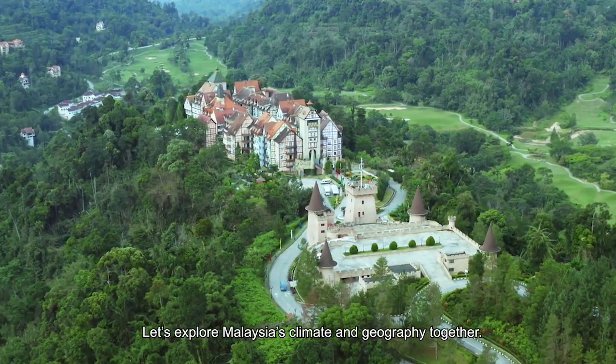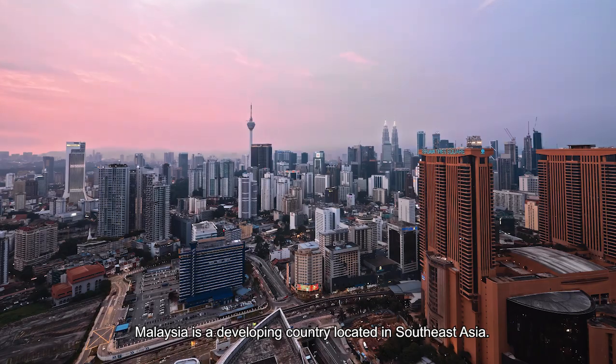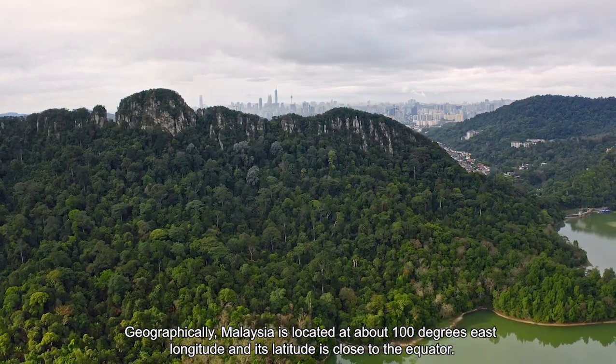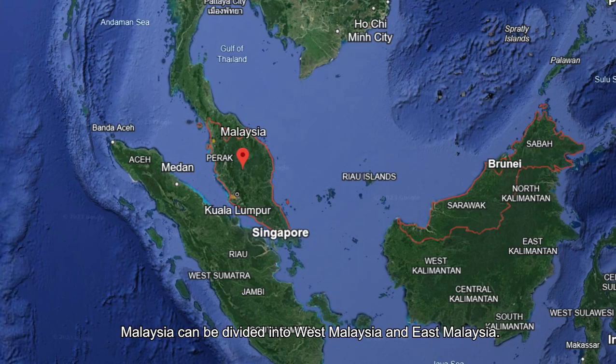Let's explore Malaysia's climate and geography together. Malaysia is a developing country located in Southeast Asia. Geographically, Malaysia is located at about 100 degrees east longitude, and its latitude is close to the equator. Malaysia can be divided into West Malaysia and East Malaysia.